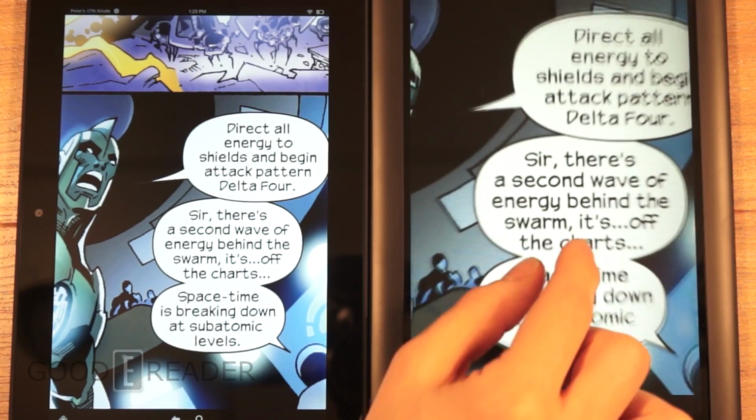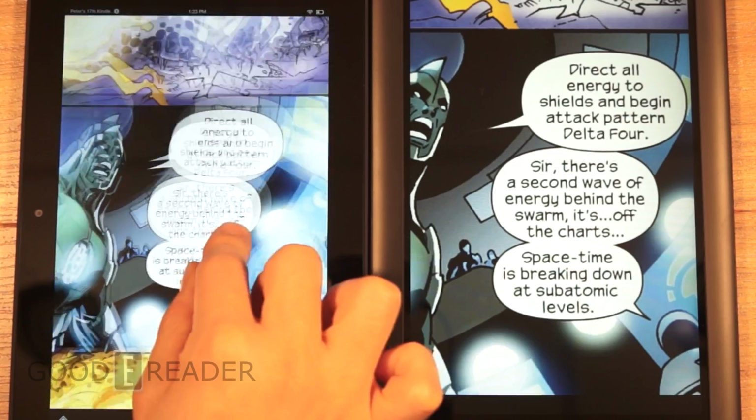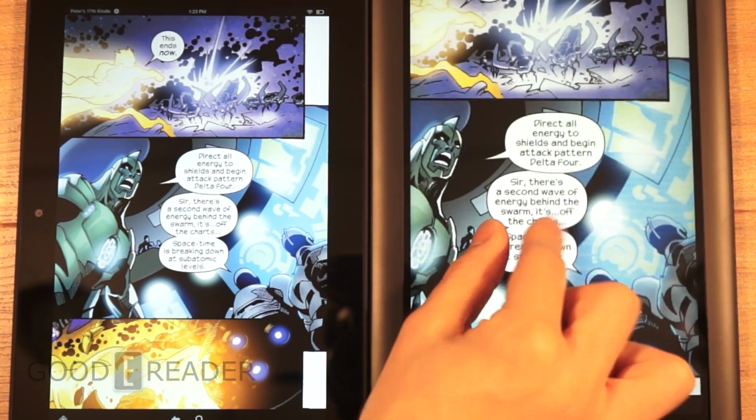It's a little bit laggier on the Nook. Not by much. Just a little bit when we're pinching and zooming. It's a little bit of hesitation.